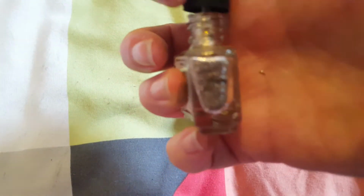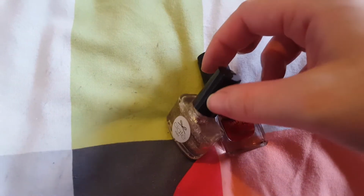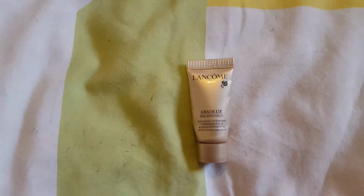It's unusable. And in terms of nail polishes, I've had some for ages that are still going. So to only have this for sort of several months is pretty disappointing.